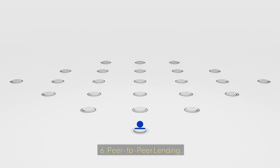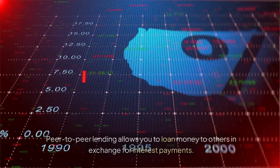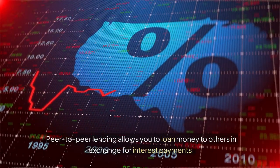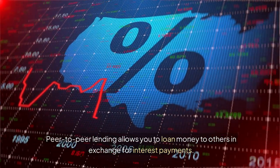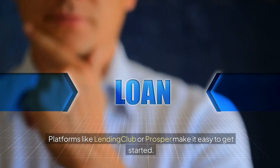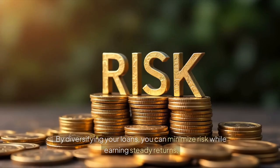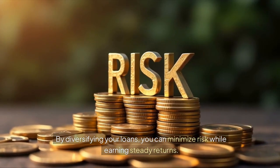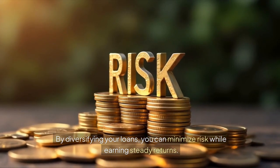6. Peer-to-peer lending. Peer-to-peer lending allows you to loan money to others in exchange for interest payments. Platforms like Lending Club or Prosper make it easy to get started. By diversifying your loans, you can minimize risk while earning steady returns.